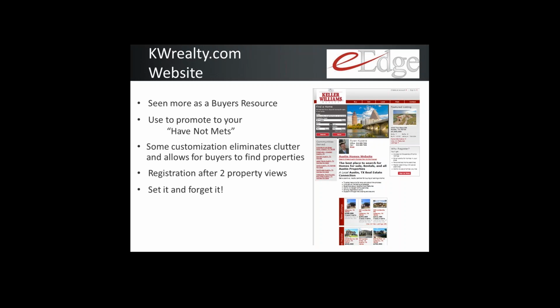And if a person clicks on the link and goes to view properties and do a property search, the website allows them to do home searches, but after the first two property views, it will require that client or that lead to enter in their first and last name and their email address. Once that information is captured, that lead is sent over to you as a new lead for you to contact and hopefully convert into an active client versus just a pending lead.